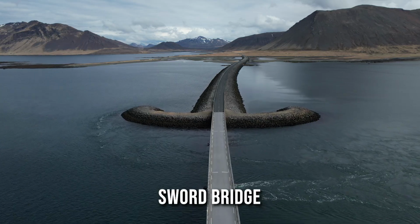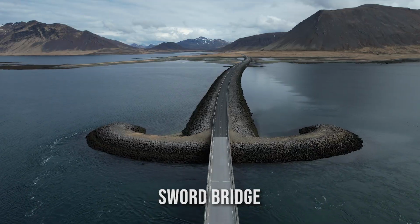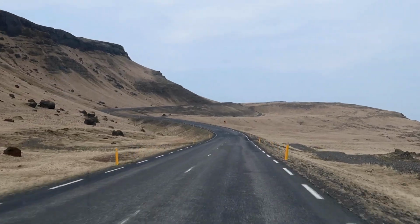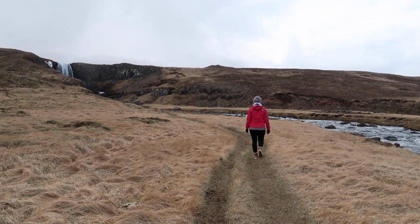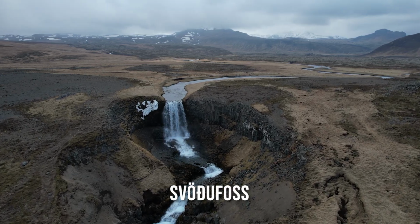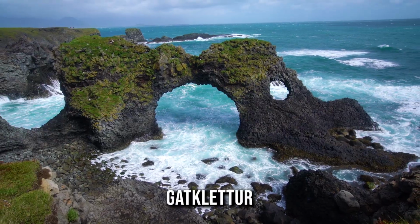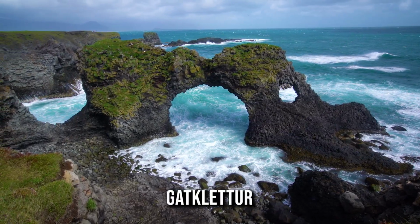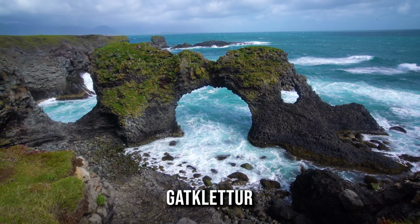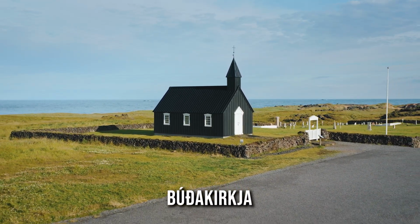If you have a drone, head east just a little bit down the road to fly over the famous Sword Bridge. There are lots of waterfalls to see on this peninsula, as is the case with all of Iceland, but we decided to check out one called Svodufoss, which was a short hike through a pasture. There's also a really cool sea arch nearby called Gatklettur, and the famous Iceland Black Church of Budir is here as well.